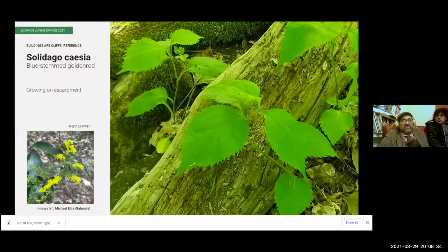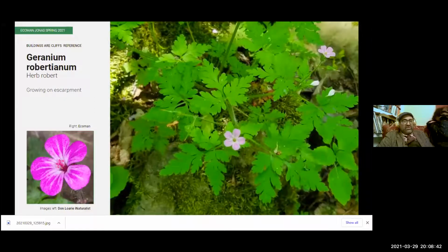Solidago, this is just a picture I took of it in the escarpment. So I just wanted to show that it does actually grow really locally and you can use it in your plantings. Geranium robertianum, I showed you this one. This one's growing in the escarpment as well. This is a picture we took while we were walking.